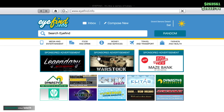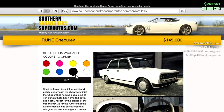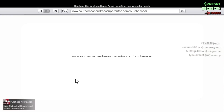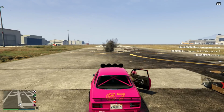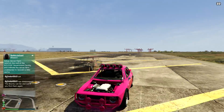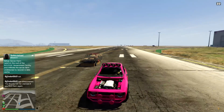Now, for the Michelli GT, I actually didn't even buy it because the thing is $1.2 million. It's a sports classic car, and it's slow. Like, oh my God, is it? The Cheburek is actually faster in a straight line than the Michelli GT. That's how bad a $100,000 car beats a $1.2 million car. I don't think that should happen. And that's one of the main things about the Michelli GT, why you shouldn't buy it. It's just not good in terms of performance.